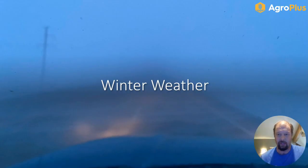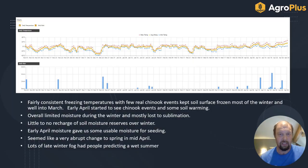Winter weather, we don't like it, but we still have to talk about it. You can see here on our temperature chart for the winter, this is all off the Nobleford weather station. I'm only going to use this weather station just because of the variable rainfall amounts we got this season. Skipping between weather stations will show radically different data.